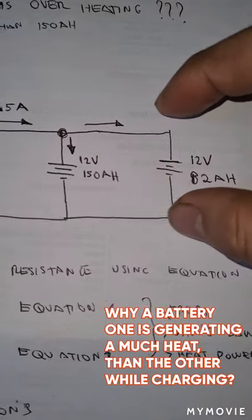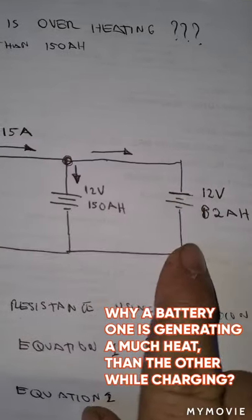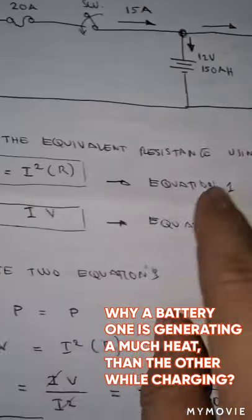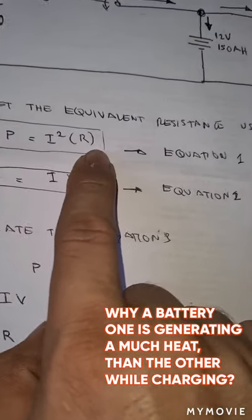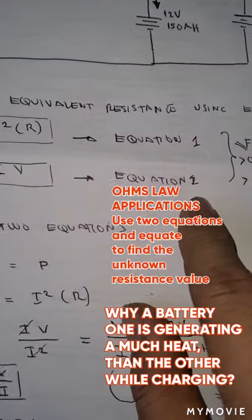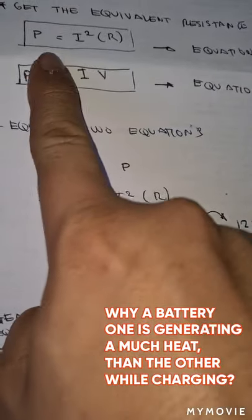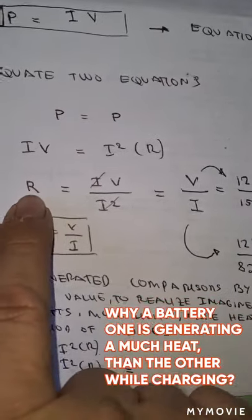Since the two batteries are connected in parallel, you need to identify why this 82 ampere hour battery is hotter than the 150 ampere hour one. So, in order for me to convert this, I need to use Ohm's law. Getting the equivalent resistance using the equations, power is equal to I squared times the resistance, and power is equal to current multiplied by the voltage. Using equations 1 and 2, I need to equate these formulas. Since P is equal to P, which is I squared times R, you may get the resistance value.